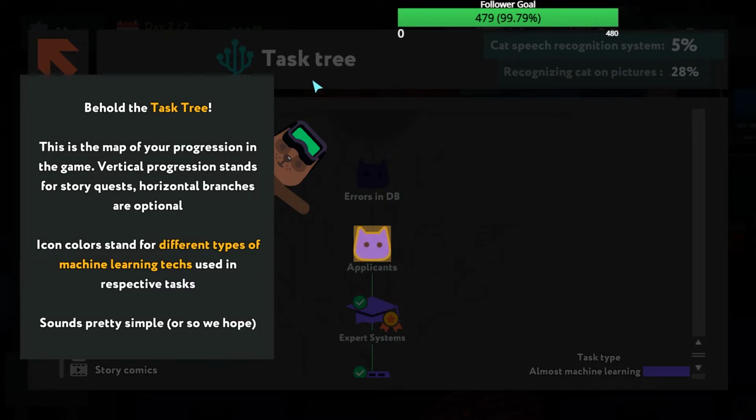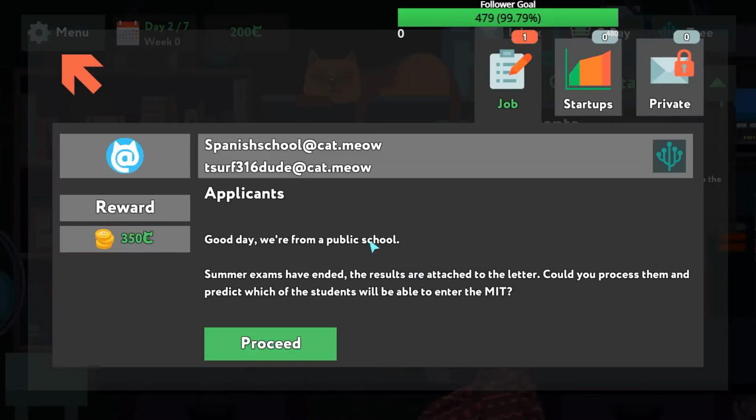And here we have the task tree. This is a map of your progression in the game. Vertical progression stands for story quests. Horizontal branches are optional. Icon colors stand for different types of machine learning techniques used in respective tasks. Let's click on, we've learned about expert systems on there, applications.